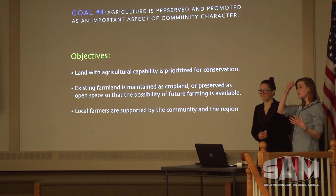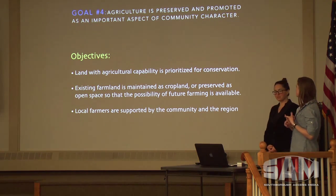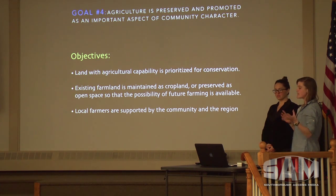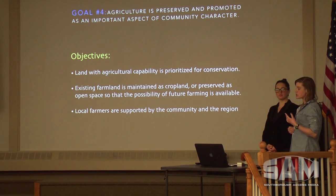So goal 4: agriculture is promoted and preserved as an important aspect of the community character. Land with agricultural capability is prioritized for conservation. The existing farmland is maintained as cropland or preserved as open space so that the possibility of future farming is available. Local farmers feel supported by the community and by the region.